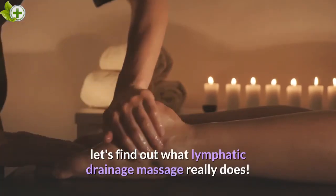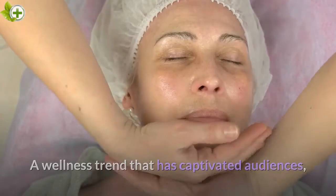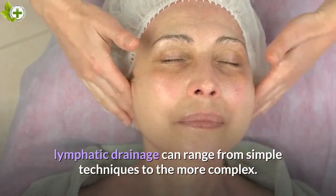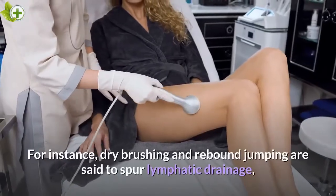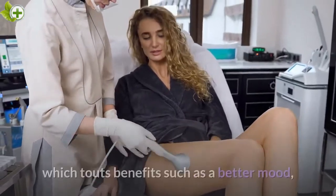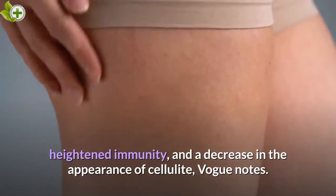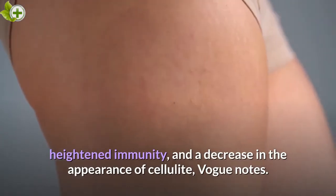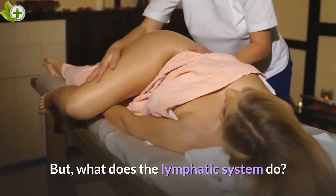drainage massage really does. A wellness trend that has captivated audiences, lymphatic drainage can range from simple techniques to the more complex. For instance, dry brushing and rebound jumping are said to spur lymphatic drainage, which touts benefits such as a better mood, heightened immunity, and a decrease in the appearance of cellulite, Vogue notes. But what does the lymphatic system do?